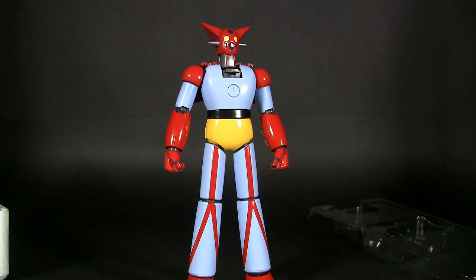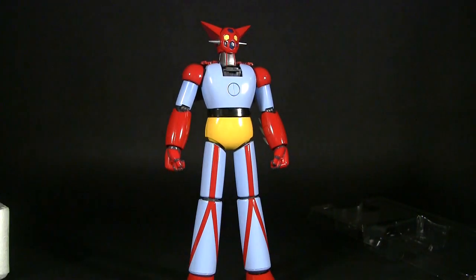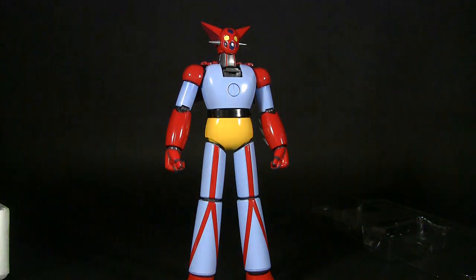Alright, so we definitely got to attach his cape here. Just had to adjust the lighting there. I don't like when the background's too light like this. It bothers me. I like it dark. I like dark colors. Alright, so where is his cape? Where's his capey cape?